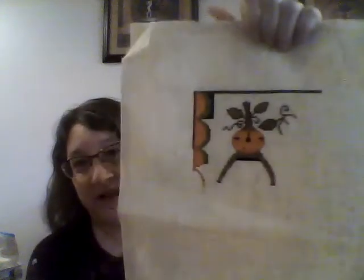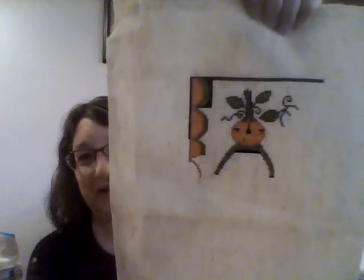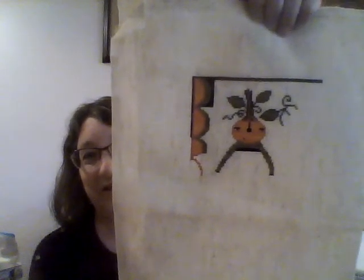The little friends. And this is on a 16 count Fiddler's Ada type fabric. And look what I got done. When I did it, I just had the border, but I decided to count over so I could get to one of the little friends. And I just love it. She looks so cute. Love it, love it. So that was a lot of fun. Love my Halloween pieces.